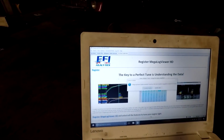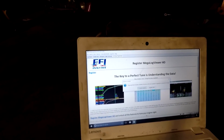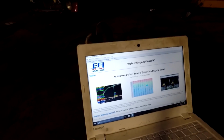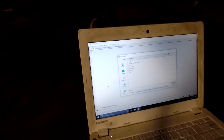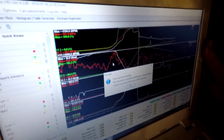There it goes. So this is the free Mega Log Viewer. I should probably update it. But this is the free version, and you can only see a data log up to about 40 seconds. So if I open a data log here, say this is one of the data logs, we can open up the log, but it says right here, entire log file not loaded.